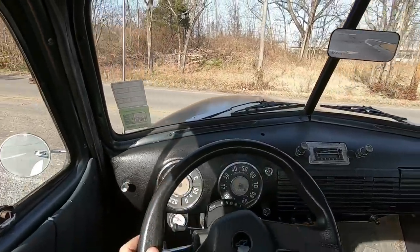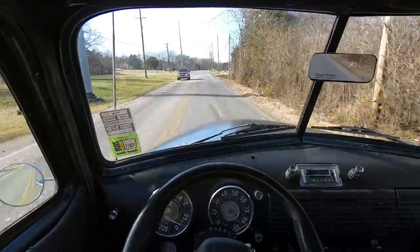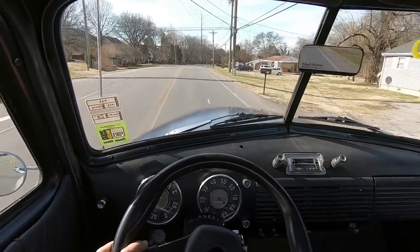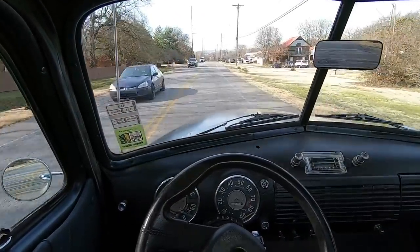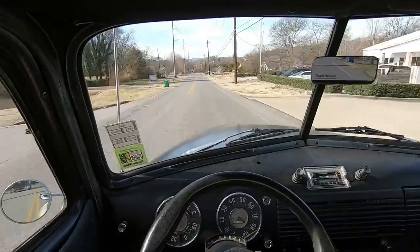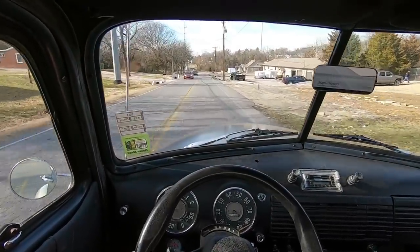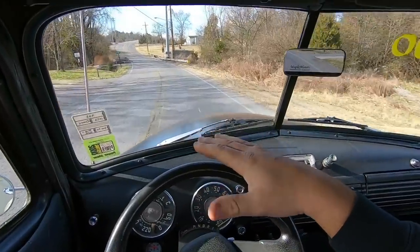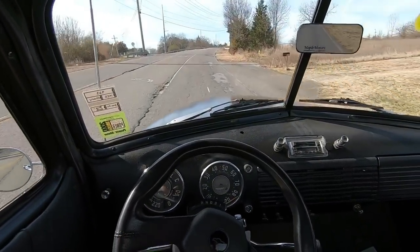Here we go. Hesitation. I think if we brought the idle up just a touch, it would fix that. And you know that little bumpy thing I told you about when we first left the lot? It's pretty much gone. I'm pretty sure it was like flat spots in the tire from where it's been sitting, because these tires were practically new from the tread on them.